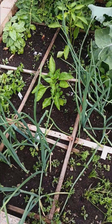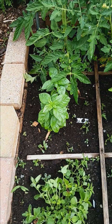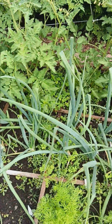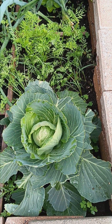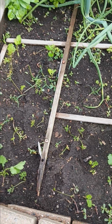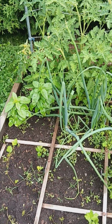Some carrots, onions, kohlrabi, oregano, basil, peppers, second bed, tomatoes, basil over there, onions, carrots. This cabbage is starting to come along. It's good. My parsnips did not do well. Only got about five or six that sprouted. So I'm putting carrots in between them now. So that's pretty well it.